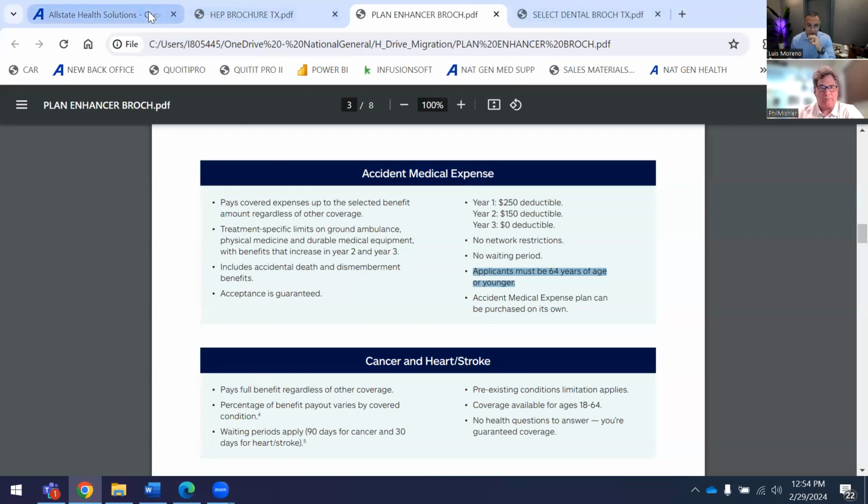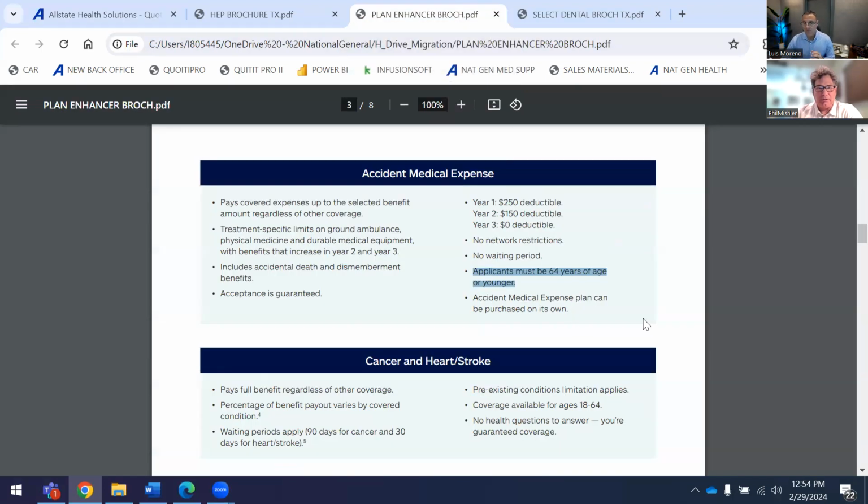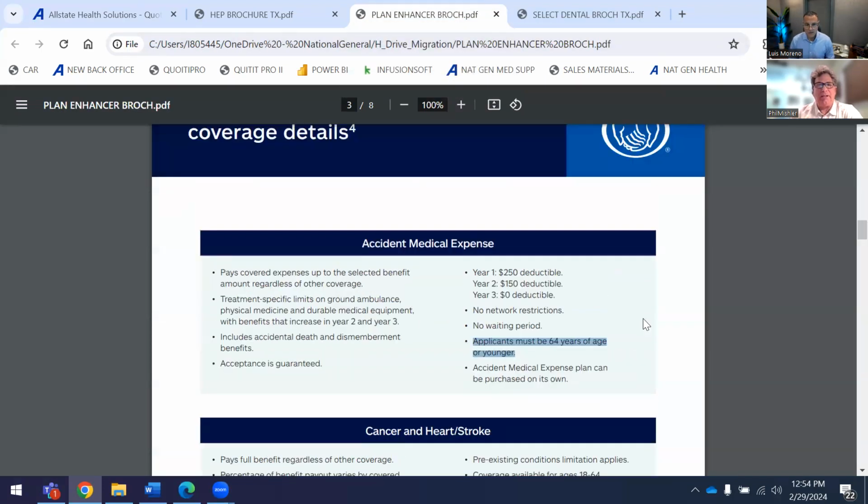The accident. Let's talk about benefits. Okay. On the accident side of things, it's a reimbursement. They don't write out a check for the benefit amount. That is correct. Right. So there is no network that they must use. All they have to do, we have a website where they can pull down a claim form. They staple an itemized receipt to the claim form, drop it in the mail. The website is allstatehealth.com. Okay.